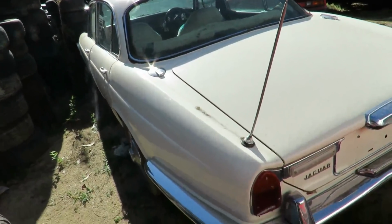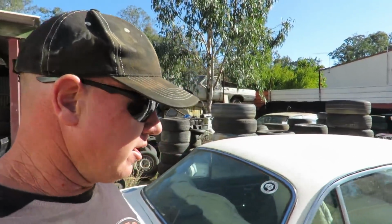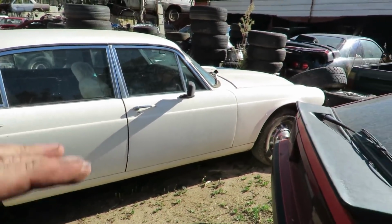I'm going to do a video on it. It'll be a video of buyer beware, watch what you buy on Facebook, and try and listen when you're told that something's not quite right. But it's a Series 2 Jag 350 Chev Turbo 350, and when I went out and got it for my mate, it was way out west, and I basically rang him.